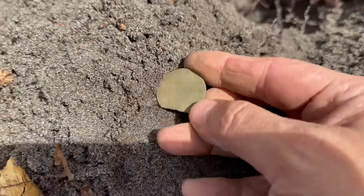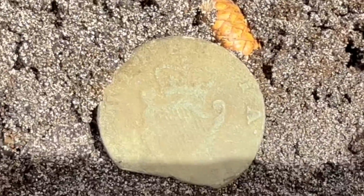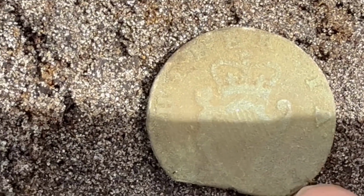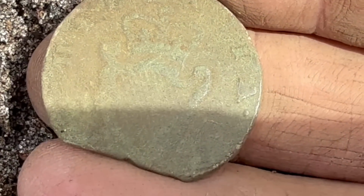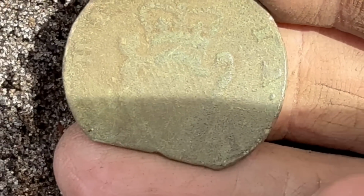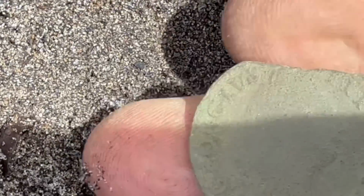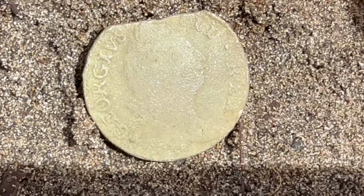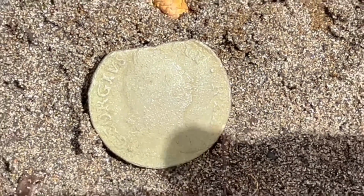I don't know. Let me zoom in. Something one. So it'll be something one, I think. Oh gosh, to almost make that out. 1781, I think. I think that's 1781. Woods Hibernia, King George III. Awesome. Great save. All right, let's keep going.